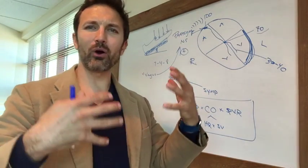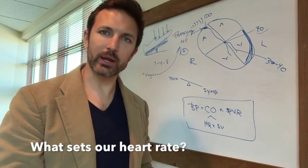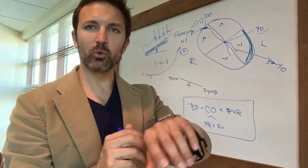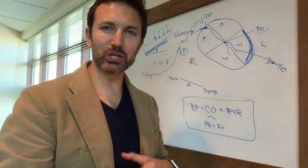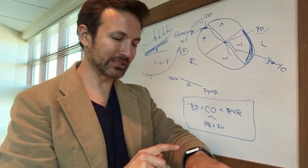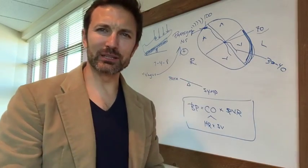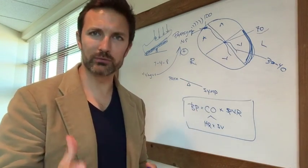But what about the heart rate? What determines the human heart rate? Right now, if I check my Fitbit, I see my resting heart rate this morning was 60 when I woke up. My heart rate right now, as I'm speaking to you and getting kind of excited about this topic, is 80 beats per minute. Well, very interestingly, the human heart has an electrical conduction system in it. It has its own nervous system.